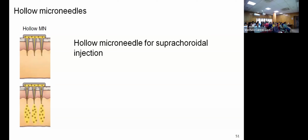This is done in the doctor's office, and you get a topical anesthetic before you do it. It's a different situation. And the reason that we do this is also different. It's really about targeting. It's about targeting the drug to a particular part of the eye that I'll explain, and the microneedle enables you to achieve that target.